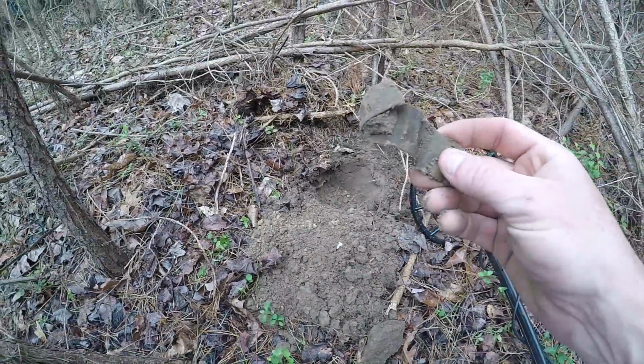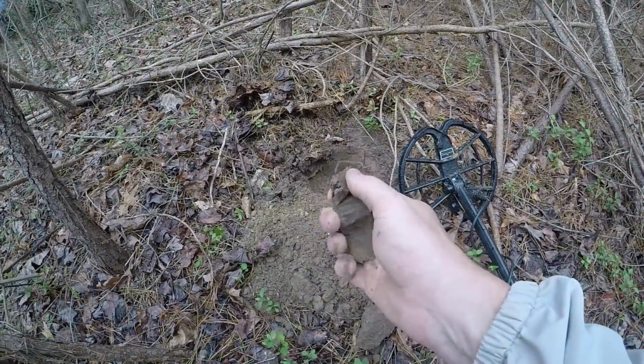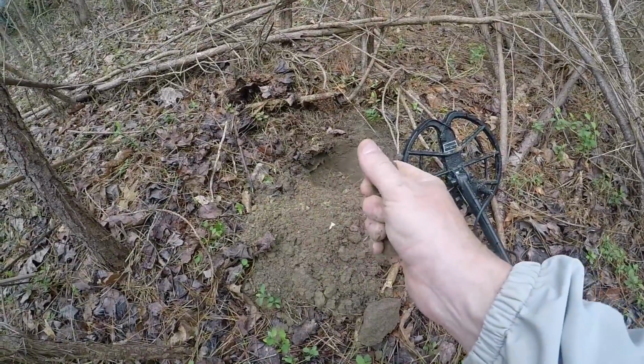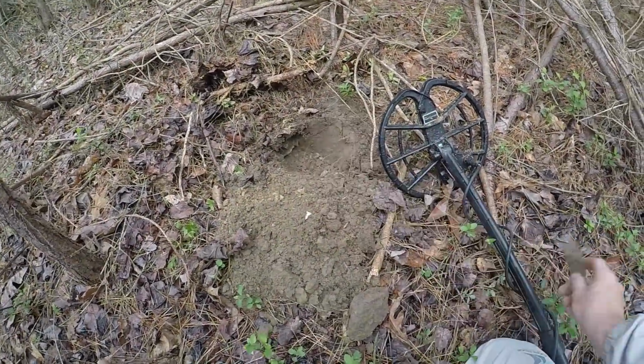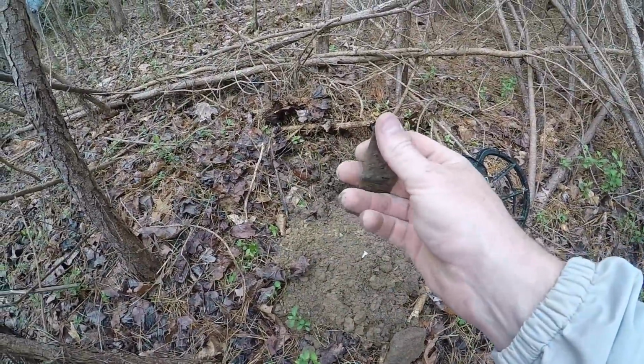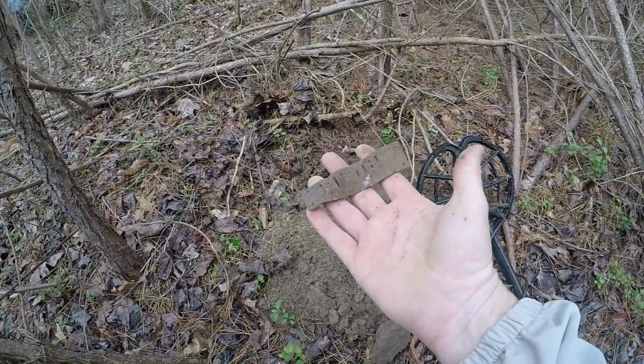What is it? We got us a harmonica reed. Sure is. So this is probably 1870s, 1880s. This is always post-war, but we'll definitely take that. It's the whole thing. It's not broke, so that's pretty neat. And we're going to get back at it, see what else we can find.